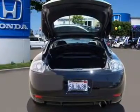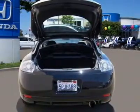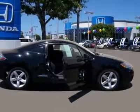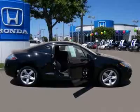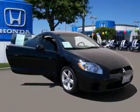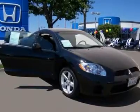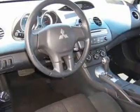San Leandro Honda has extended their hours of operation during the big used car clearance sale to help customers with busy schedules. Like yourself, I politely suggest you take a few minutes to visit this huge clearance sale today. We look forward to meeting you. Offers good while the used car inventory lasts. The Bay Area Used Car Clearance event will end soon.